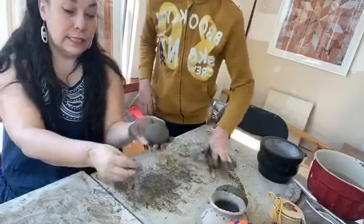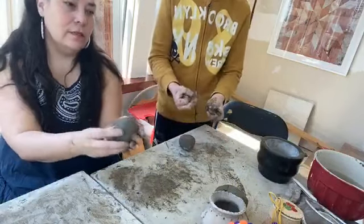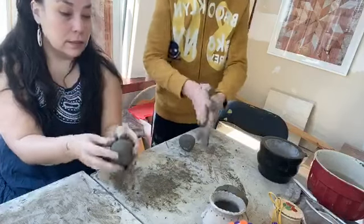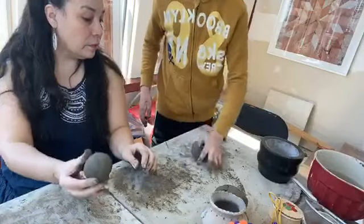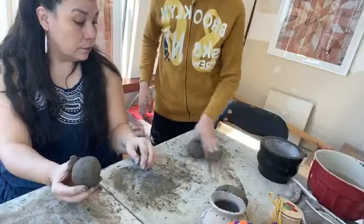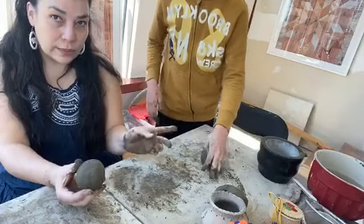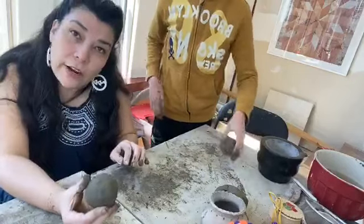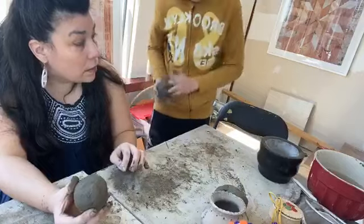This is still really sticky, so I could make a very large vessel with this kind of clay. Okay, so you want to make a ball like this. Let's see, Mac. Right. I don't always recommend doing it that way, but our clay is really wet, so the more he's spinning it and handling it, the drier it's becoming. So that's okay.